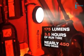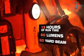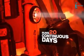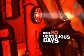It features 175 lumens and 41,000 candela for a beam that cuts through the smoke and travels nearly 450 yards on high with a runtime of 3.5 hours. Set it to low and get an impressive 13 hours of runtime at 60 lumens with 14,000 candela that sends the beam over 260 yards downrange. Or select Moonlight Mode for low-level lighting that runs for 20 continuous days. It even offers a flash mode that can signal for up to 8 hours.